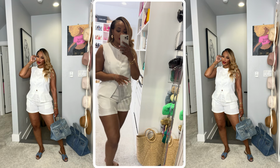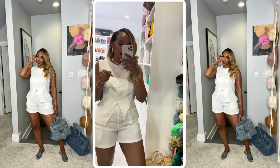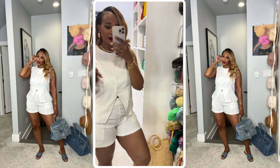It is very cute. It's very comfortable. It comes in multiple sizes and multiple colors, okay? But yes, honey, it's cute. But I got one more set to show you, so let's get into it.